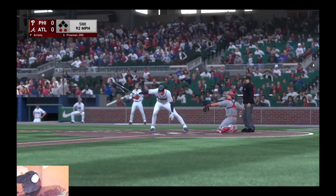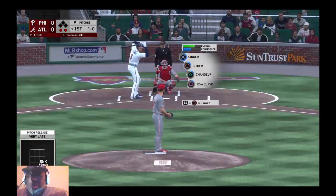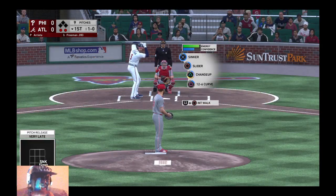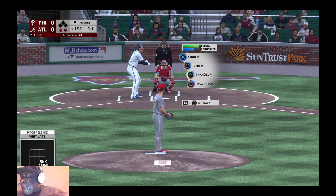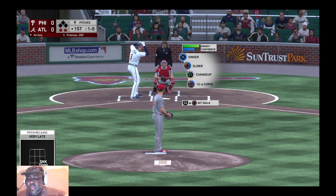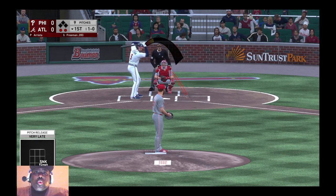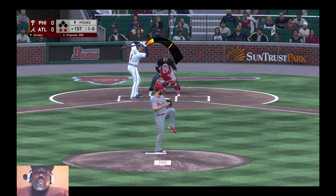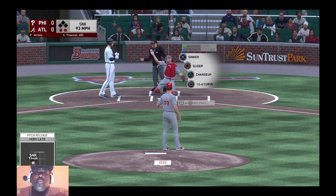A ball and no strikes. Ball 1, no strikes. The 1-0 is in there for strike 1. Ball 1, strike 1.